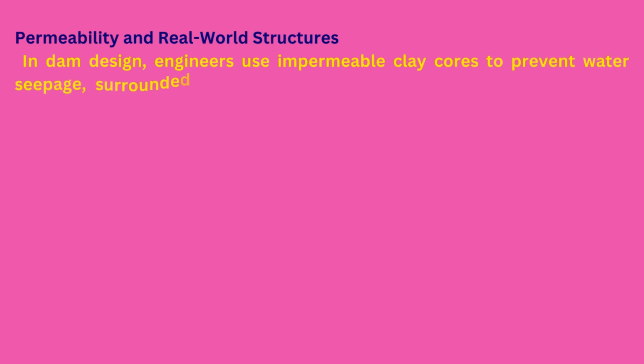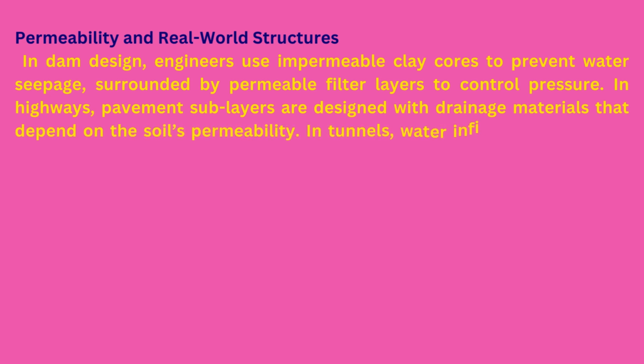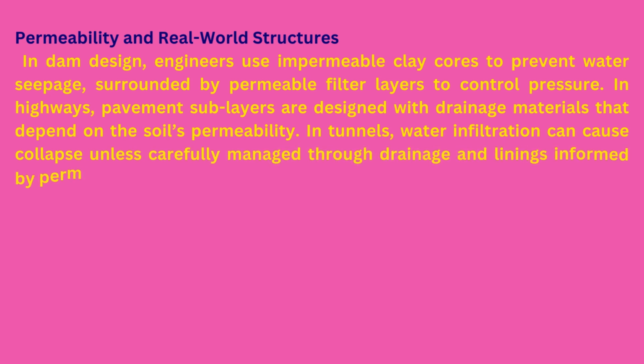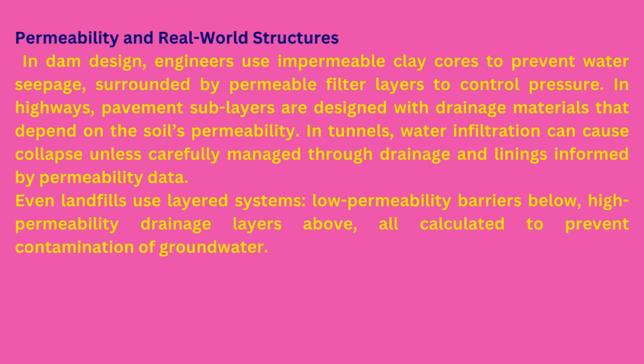Permeability and real-world structures. In dam design, engineers use impermeable clay cores to prevent water seepage, surrounded by permeable filter layers to control pressure. In highways, pavement sublayers are designed with drainage materials that depend on the soil's permeability. In tunnels, water infiltration can cause collapse unless carefully managed through drainage and linings informed by permeability data. Even landfills use layered systems, low permeability barriers below, high permeability drainage layers above, all calculated to prevent contamination of groundwater.